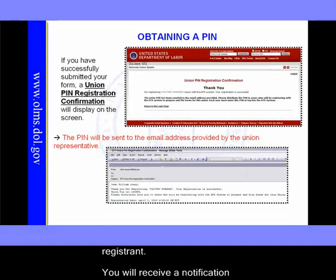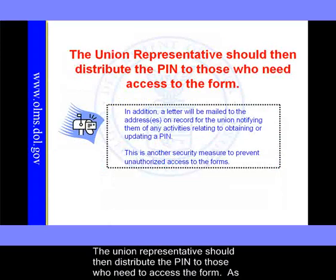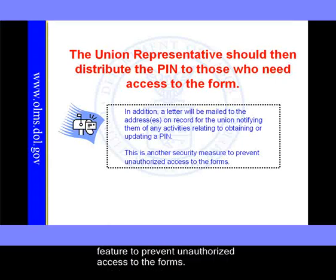So you'll receive a notification that your union registration has been confirmed, and the PIN will be sent to the email on file for the union representative. The union representative should then distribute the PIN to those who need to access the form. And as I mentioned, the letter will be mailed to the addressees on record for the union to notify them of any activities relating to obtaining or updating the PIN. This is another security feature to prevent unauthorized access to the forms.